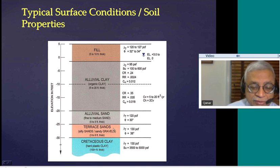And then there were terrace sand deposits, these are called, which are essentially Pleistocene age sand deposits. So these are very competent materials. As you can see here, the angle of internal friction phi is about 38 degrees. And below that, we have Cretaceous age hard plastic clays, locally known as the Potomac clays.